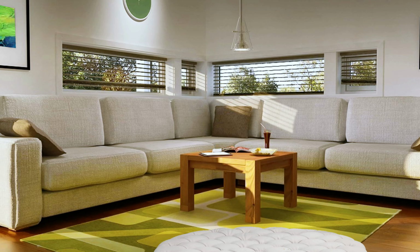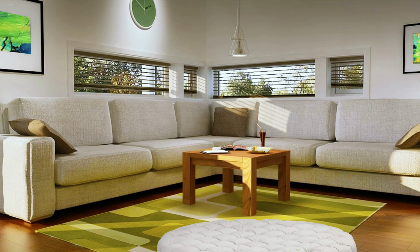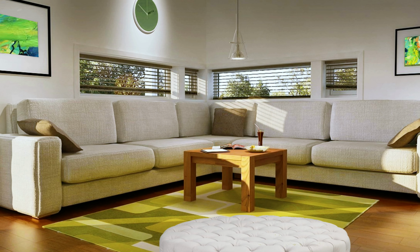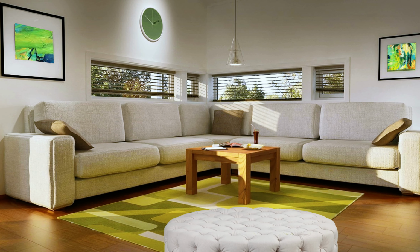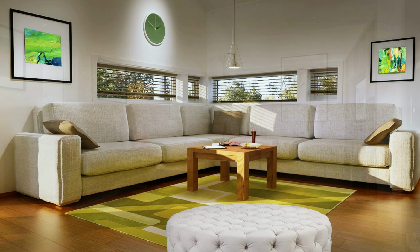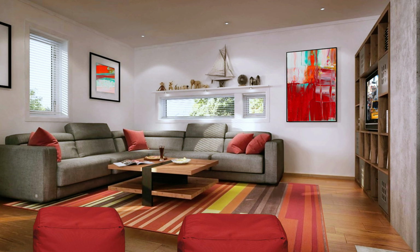Simple but beautiful living room decor furnished with large sectional sofa and simple wooden coffee table, nice area rug in bright yellowish greens, nuances and modern paintings brings color to the neutral background.